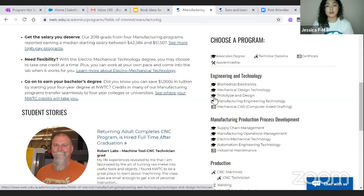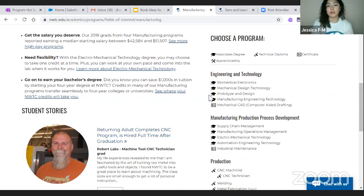So you can see we offer associate's degrees in various engineering and technology areas. Some of these engineering programs also transfer on to a 4-year university. So students have an opportunity to start here at NWTC, get their associate's degree in engineering technology, and then transfer those credits to a 4-year university and graduate with a bachelor's in engineering technology. So that's a great opportunity that is available to you all.